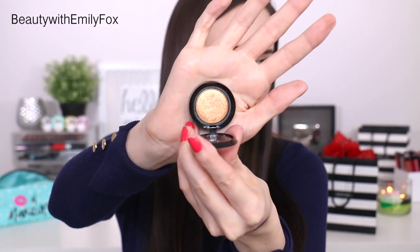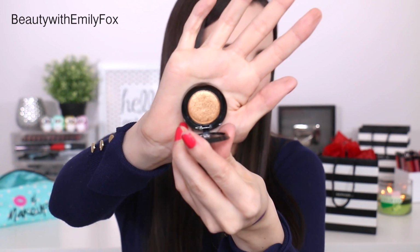And I wanted to try out more colors, but I've heard in the review section on the Sephora website, there's some people that say that the new formula isn't as good, and I feel like that's probably what happened with the color Royal that I just swatched. This one actually looked like the other one, so I'm excited for this one. This one is the color Copper.